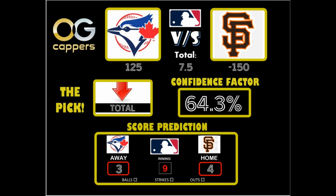That Blue Jays offense right now, they're 7.7% lower on the league average. They're only batting .189. And then you have San Francisco only batting .199. This is going to be a terrible game unless you're like me and you like pitching and you like defense. I'm going to go ahead and get this under. We have it coming in at 7, under that 7.5, 64.3% of the time. This will be the play. Really like this one here today, folks.